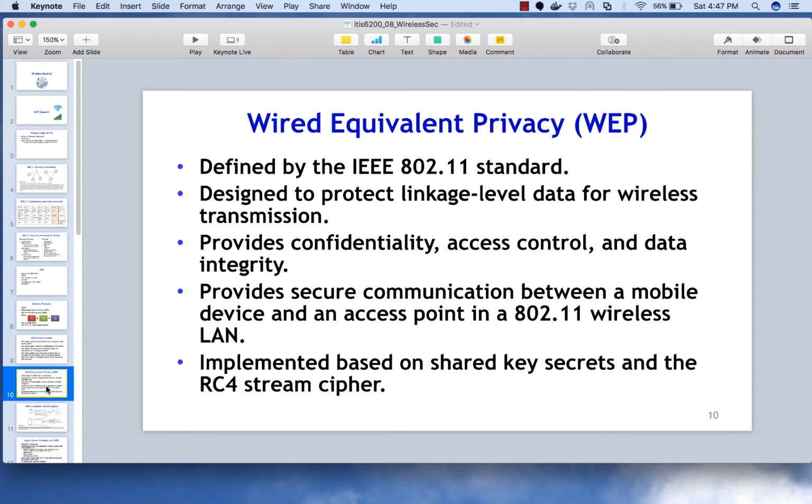Wired Equivalent Privacy, WEP for short, is probably the oldest and arguably the weakest of all the available encryption protocols. The WEP standard was introduced as the initial solution to wireless security, but they quickly found out that it was flawed, very vulnerable and easily cracked. It was designed to protect link-level data for wireless transmission. At the time, they thought it provided confidentiality and access control, and it was supposed to secure communication between a mobile device and an access point. But they quickly found out how flawed it was and moved away from it.